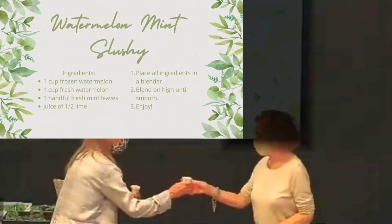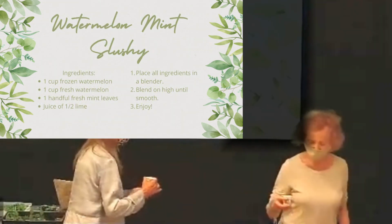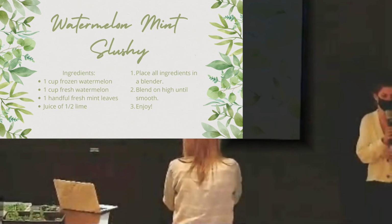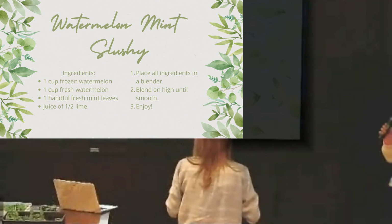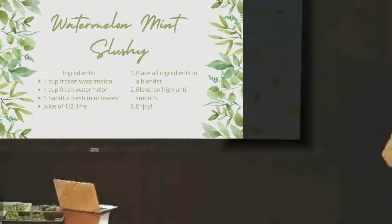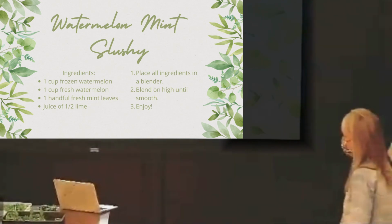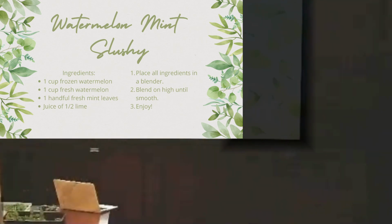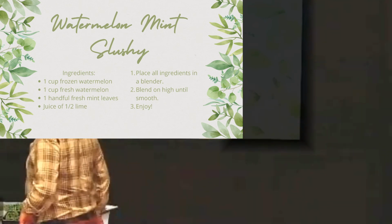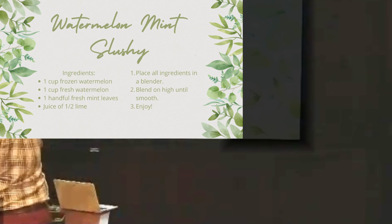And this next recipe I did not bring for you, but it's one of my favorites, and I think I've had it in a couple of presentations. But it's really delicious, and it incorporates mint. It uses frozen watermelon and fresh watermelon. You just add a handful of fresh mint leaves and a cup of lime, and you put it in the blender. If you can think of the most delicious slushy ever, this is it. And I have to recommend everyone make it at some point.